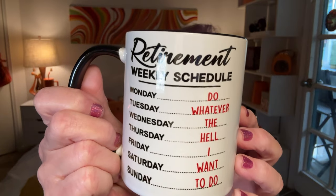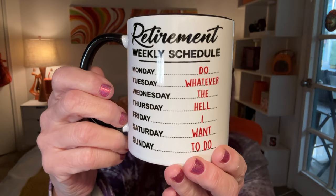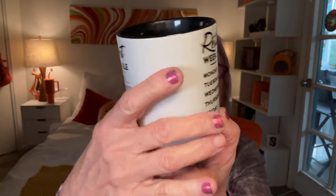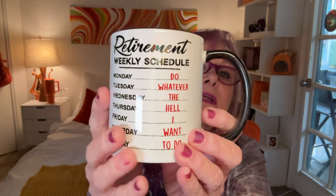And then I got this one, and I'm not happy with it. Retirement schedule. Do whatever the heck I want. But I don't know if you can tell, the way it was placed on there, it's like curving. You can really see it in person. Like it's going like this. So I'm getting my money back on that one because I'm really not happy with it. But this one I like. This one came out good.